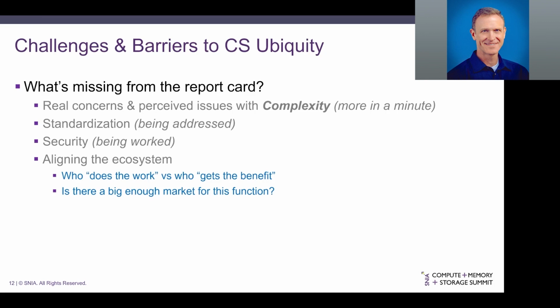Security has been one that came up as we started working through the standards and pushing compute tasks out to the drives and out to accelerator cards. Found that those might open up holes in your security to enable more attack avenues. And so those are also being addressed through the standards committees.